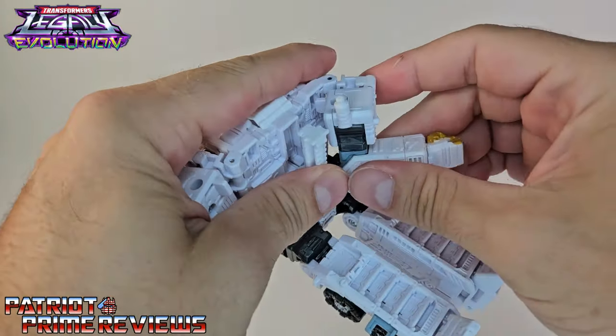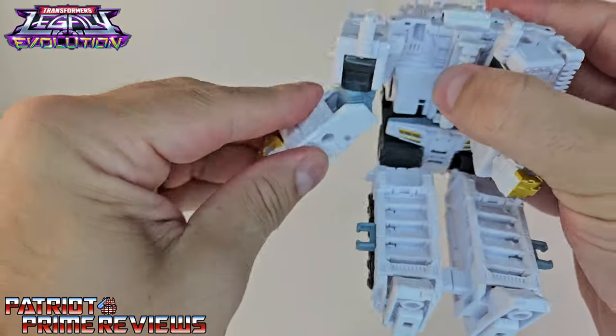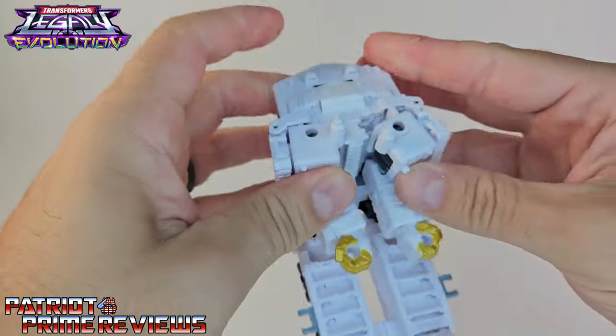Bring the arms back and around just like so. And you got these tabs right here. They're going to slot in there. Sometimes it is difficult to get those lined up just right.